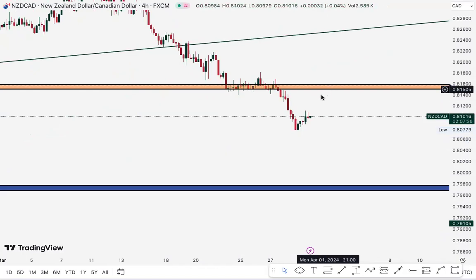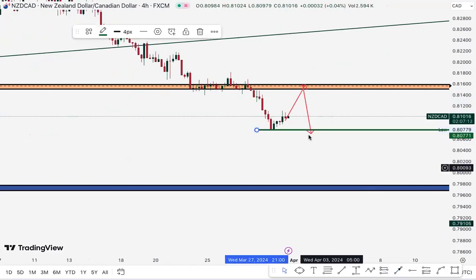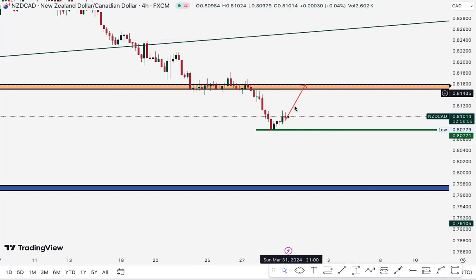So this is a solid supply level. So I'm waiting for the market to just pull back into this point here, and then I would jump on the sell trade and ride it to this point. So my first profit target for NZDCAD will be obviously the equal low, which is 0.80790. All right. So if we do break below there, then we should drop all the way to the blue bar on NZDCAD. So once again, I'm bearish on EURUSD, I'm bearish on GBPUSD, I'm bearish on NZDCAD.